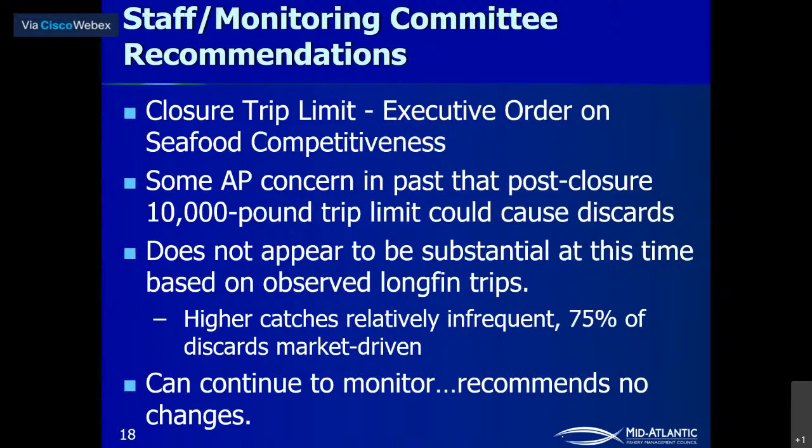Yes, thank you. So the other thing related to specs, again, an executive order consideration, similar to the Butterfish issue, there had been some AP concern expressed in the past that with a 10,000 pound post-closure incidental trip limit for Illex, you could get some regulatory discarding. We took a similar look at observed longfin trips in the last 3 years occurring after the closures of Illex. And higher catches in that trip limit were relatively infrequent. Of the discards that did occur, 75% of those discards were reported as market-driven, in terms of the captains reporting to observers why they were discarding.